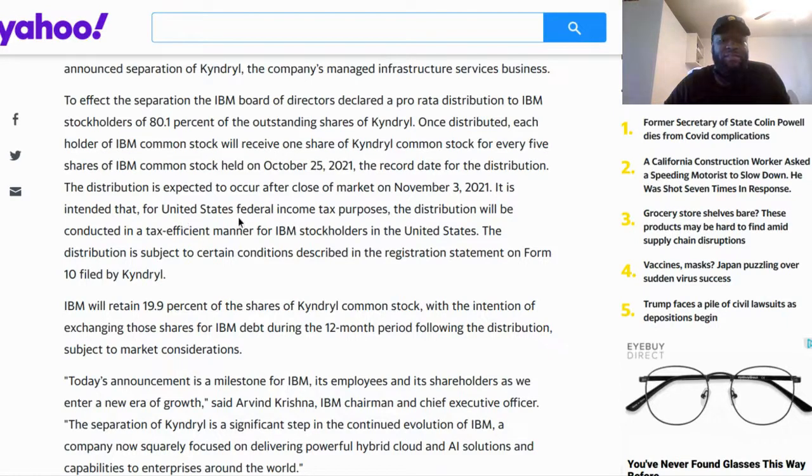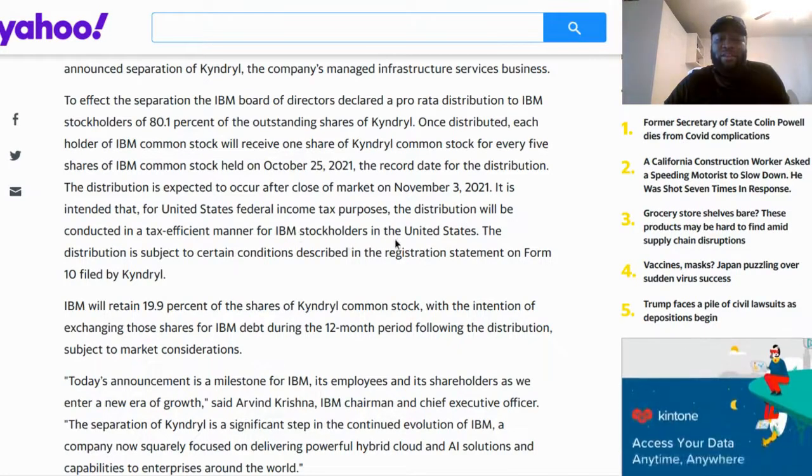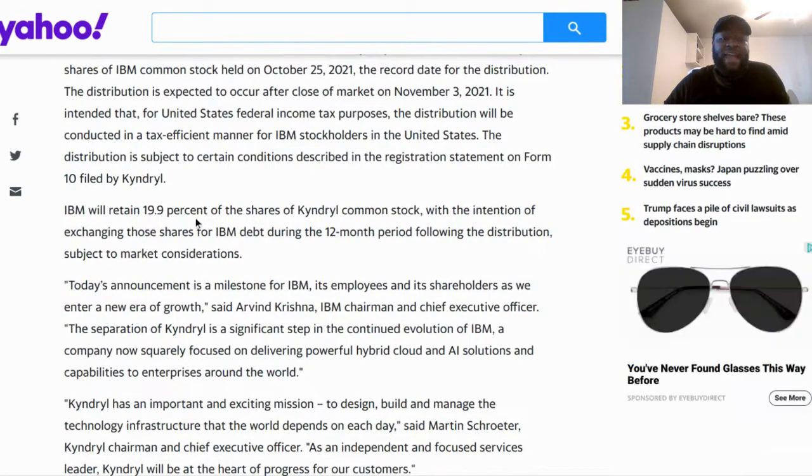It is intended to be tax-free for United States federal income tax purposes. The distribution will be conducted in a tax-efficient manner for IBM stockholders in the United States. The distribution is subject to certain conditions described in the registration statement on Form 10 filed by Kyndryl. IBM will retain 19.9% of the shares of Kyndryl common stock with the intention of exchanging those shares for IBM debt during the 12-month period following the distribution, subject to market considerations.